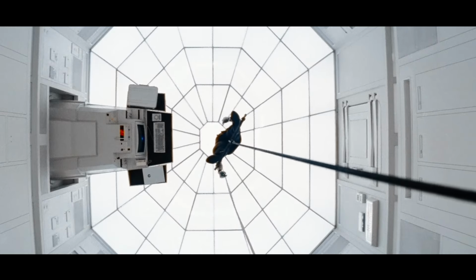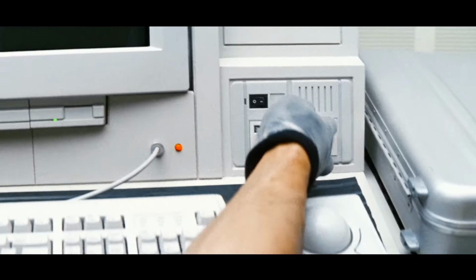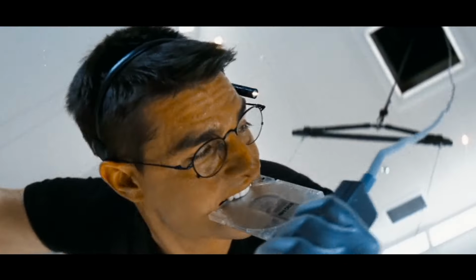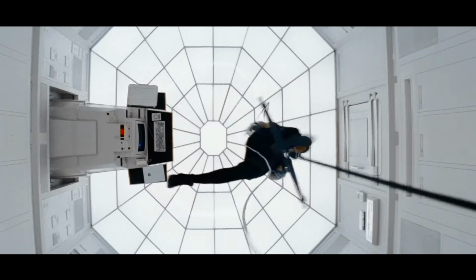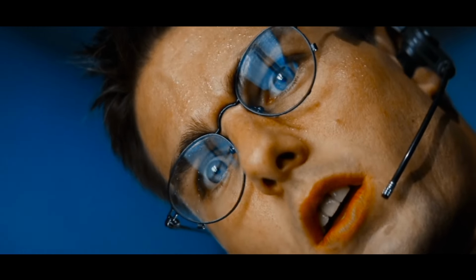As for the stunt, it's still fantastic, and even when you know how it's done, still stands up. That's because there's not much movie trickery here at all. What you see on screen is very similar to what was done on set. This one gets 9 out of 10 stars because nobody's perfect, not even Tom Cruise.